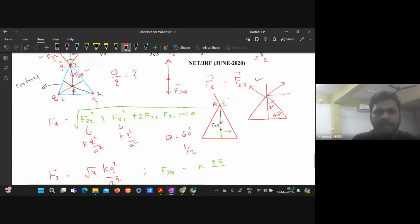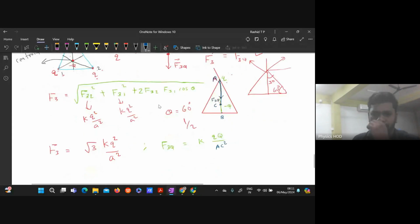One can write this is a point A. Okay, I use some other color. This I put A, this I put C, and this I put B. That is A, B, C. The distance between these two charges, minus Q and Q, is AC. So KQ divided by AC square. But here we should apply some algebra to calculate this AC. Now our task is to find out the value of AC.